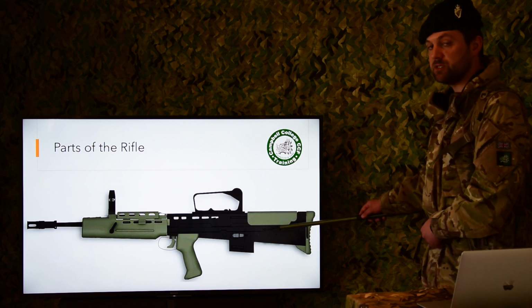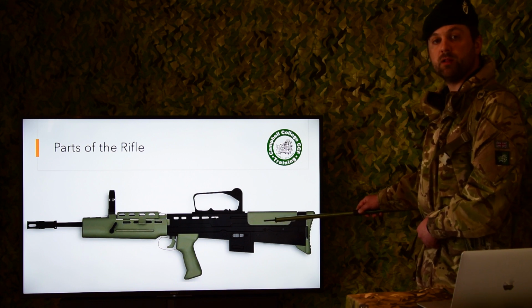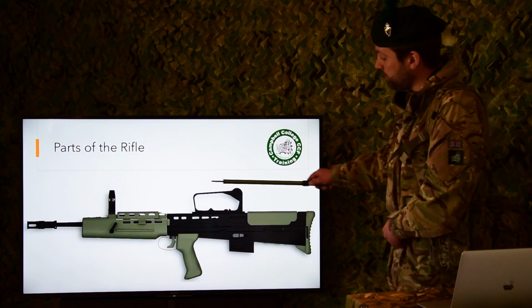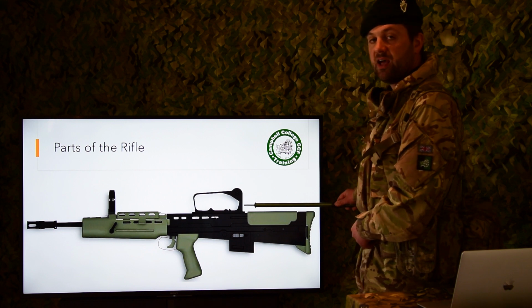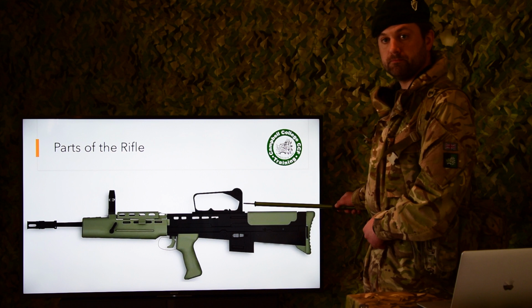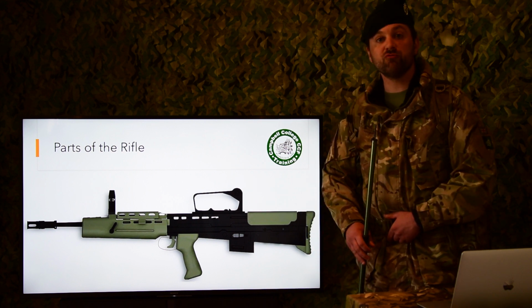Below the cheek piece, we have a square metal button. This is the bolt release catch. Moving forward on top of the rifle, we finally have the carrying handle and back sight. Moving to the right side of the rifle.